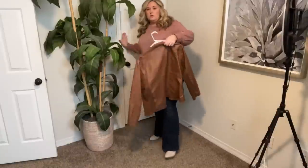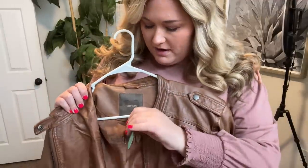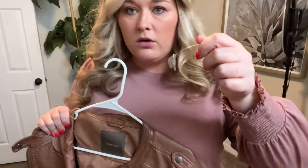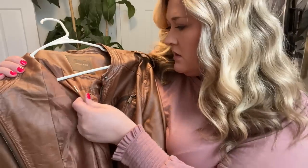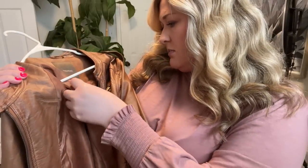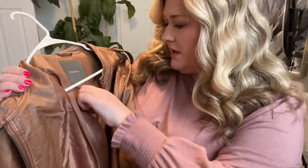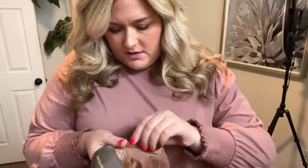Okay, jacket. This one from Maurice's that I got a while ago. I've never even worn it. Oh, I just ripped the whole thing off. Dang, what does that tag say? Due to the special dyes, loss of color after laundering. Okay, that's fine. We're not worried about that. I'm really trying to get this sticker off and we might just be wearing it. There we go.